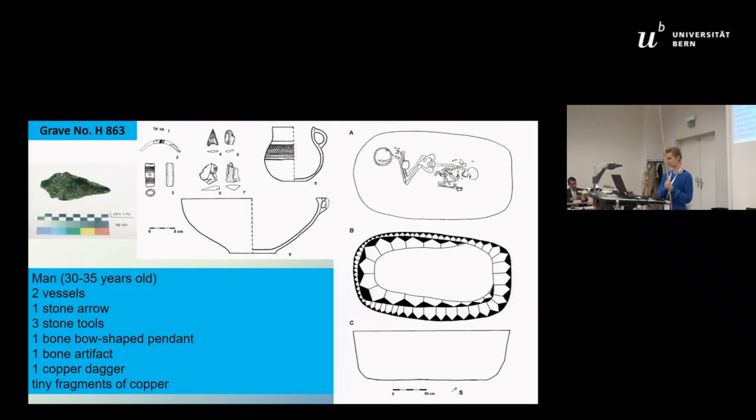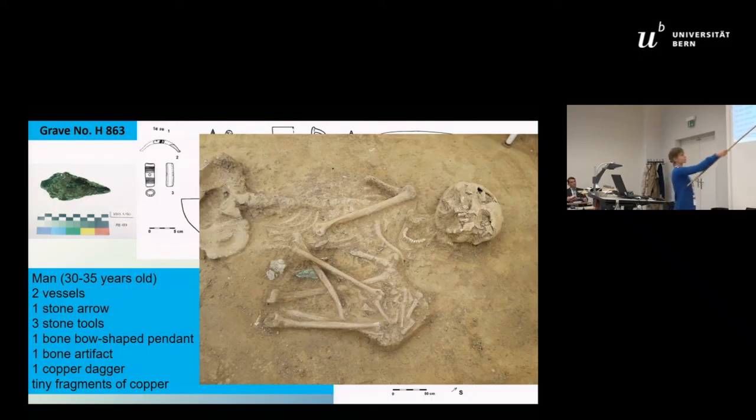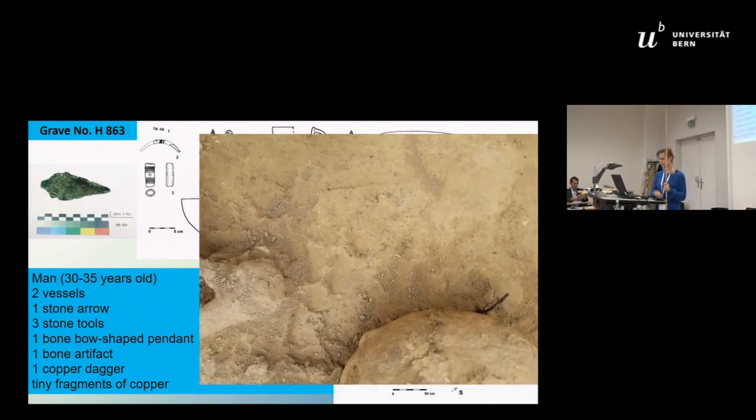And one of the richest ones, this is the man about 30 years old, and except the bow-shaped pendant, he had a quite nice copper dagger. It was situated here under his hand. As you can see on the photo, this is a dagger, there are the stone tools, and there is the pendant. And what is quite strange, and I wonder how we could notice it, but we were the luckiest, there is a very teeny fragment of copper behind his head.